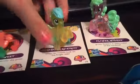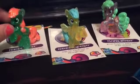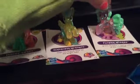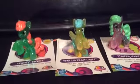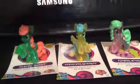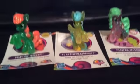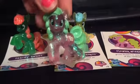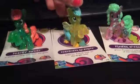Okay. So these are our 3 ponies. We have Peachy Sweet, which is mine. We have Sunshine Raindrops, which is Emma's. And we have Flower Wishes, which is mine again. I really, really like them. I think my favorite out of the 3 that we have right now on the desk, probably my favorite would be, I don't know, I really like them all. Apparently, Emma's favorite is this one. She really likes that one. I don't know, I kind of like this one, but this one's really cute. I like them all.